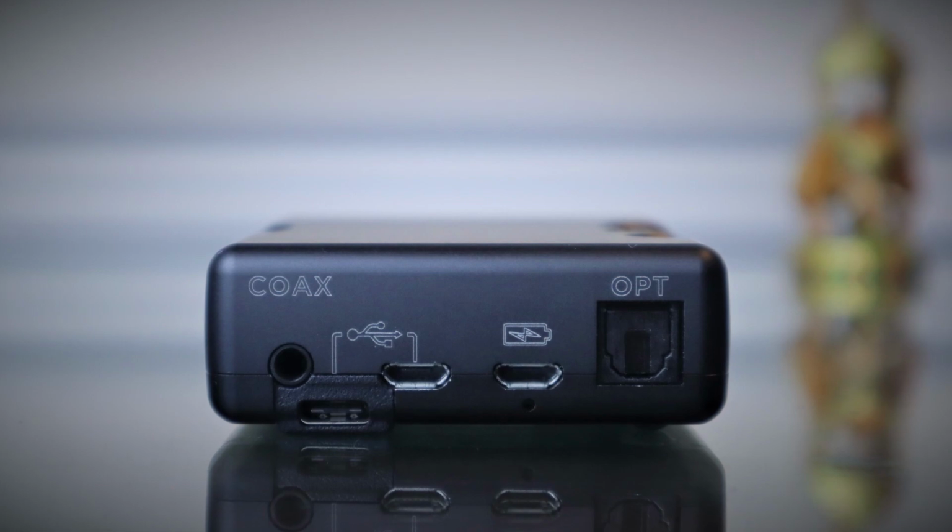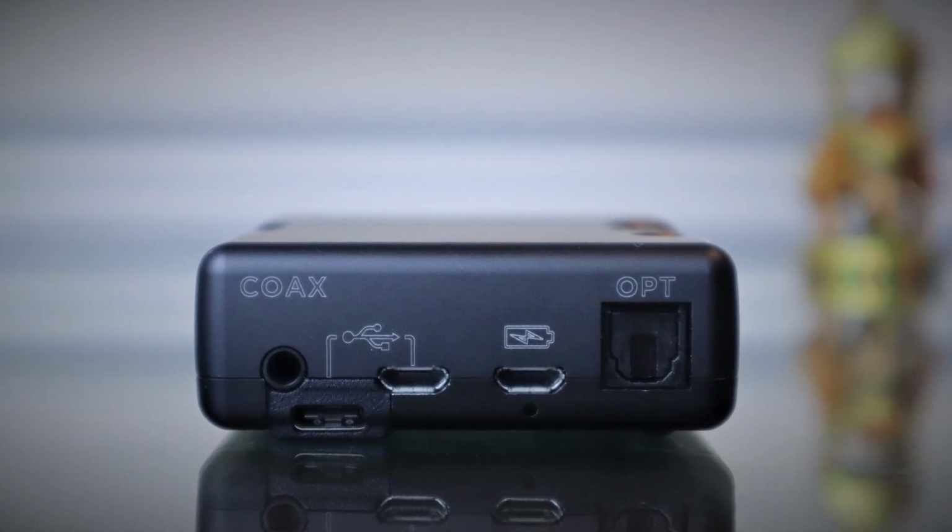The second is auto switching between the inputs, which means that you can leave all 4 inputs connected all the time, and if it detects a signal, it should switch automatically. It will prioritize USB over coax and coax over optical.